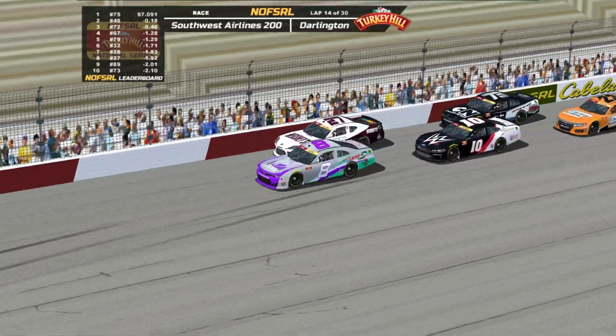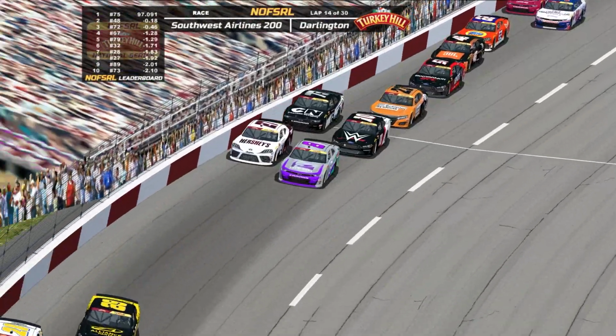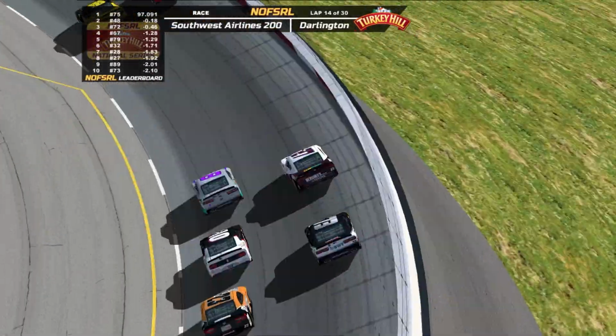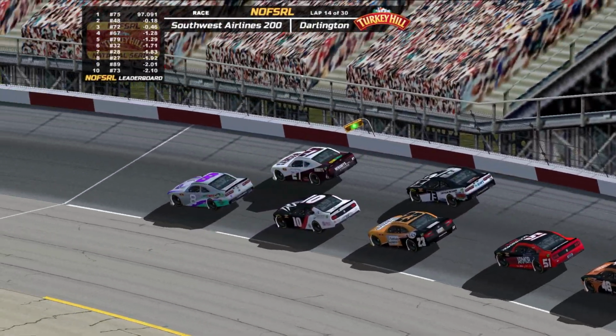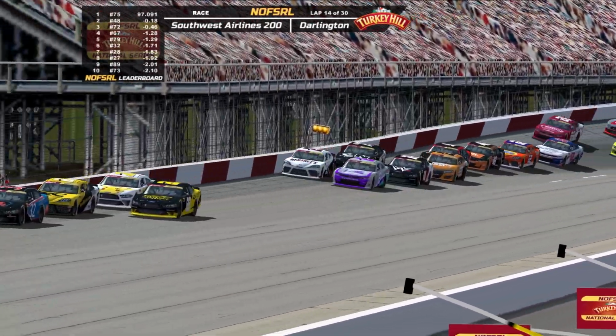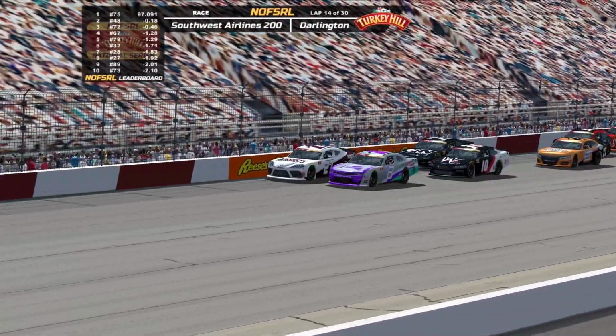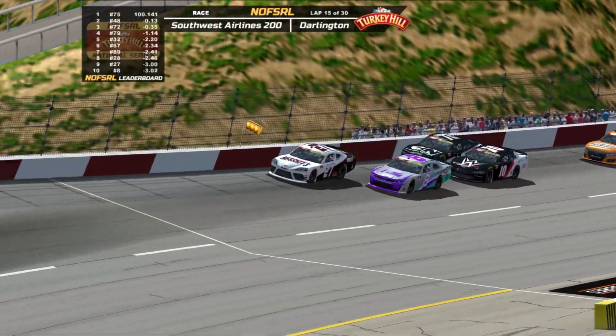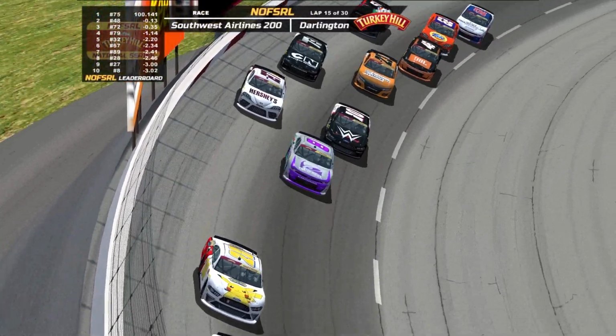They're side by side down the backstretch with Mitchell Collins in the 27, and through 3 and 4, still side by side. I think Collins might have the run on the high side unless Zeidel clears him, but he does not, and Collins gets that run off the high side, not able to get by, though, just yet. You know, Zeidel's going to get it right here.